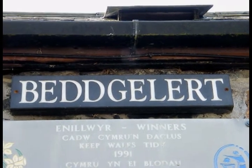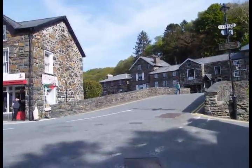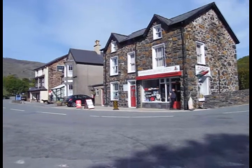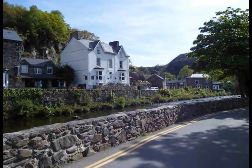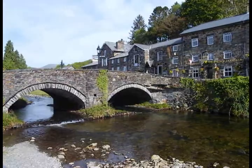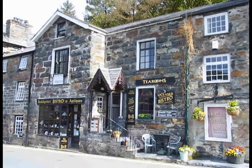Beddgelert is a picturesque postcard village with stone-built dwellings, inns and hotels, surrounded by the finest scenery and some very beautiful walks. A short walk south of the village, following the footpath along the banks of the Glaslyn, leads to Beddgelert's most famous historical feature, Gelert's Grave.